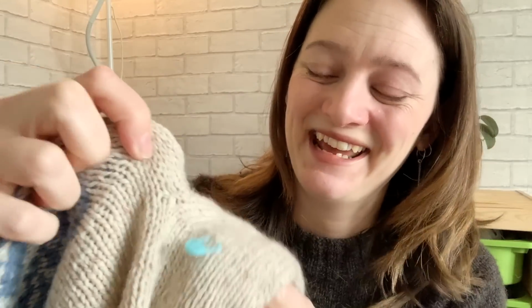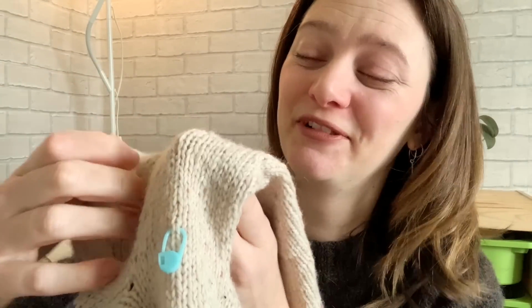Oh, my eye. It's so red. Anyways, I can hardly see. You know when you have hay fever and you can barely see out of the one eye? That's how I'm feeling today. It's stinging right in. Anyway. Talking about knitting makes me forget all those things.